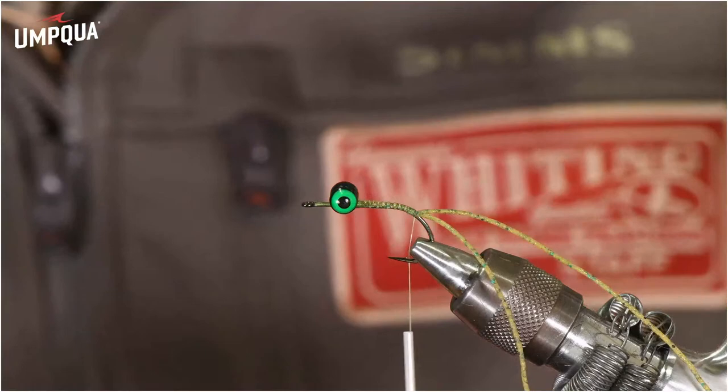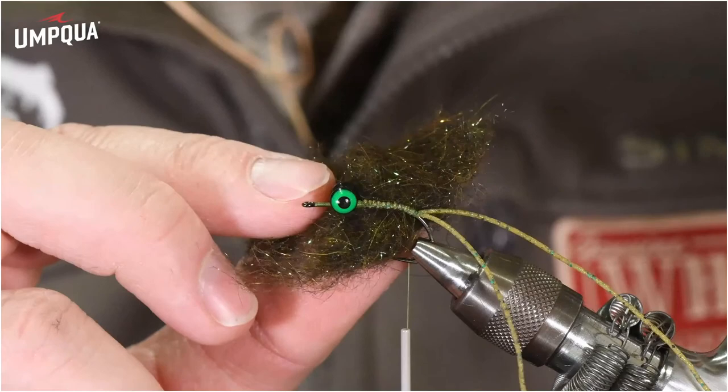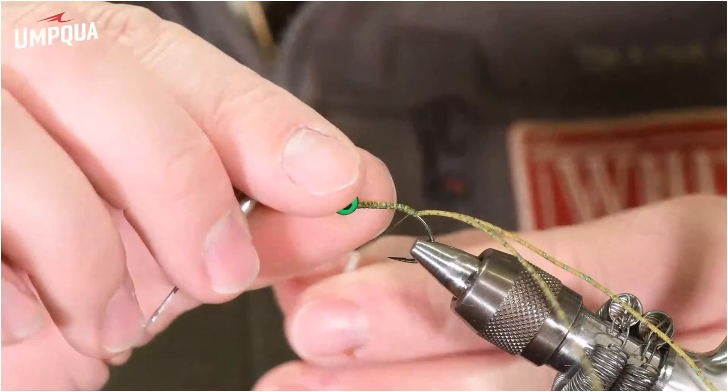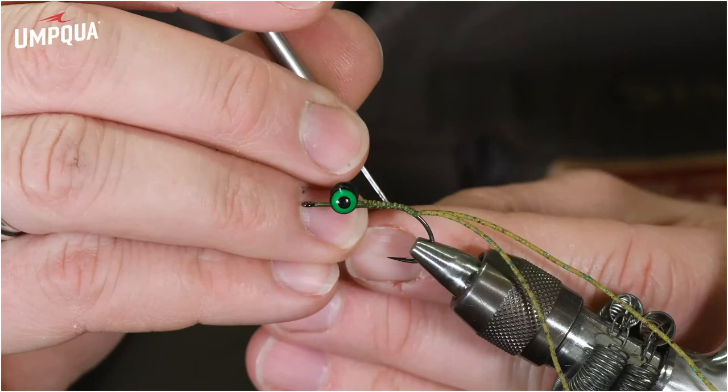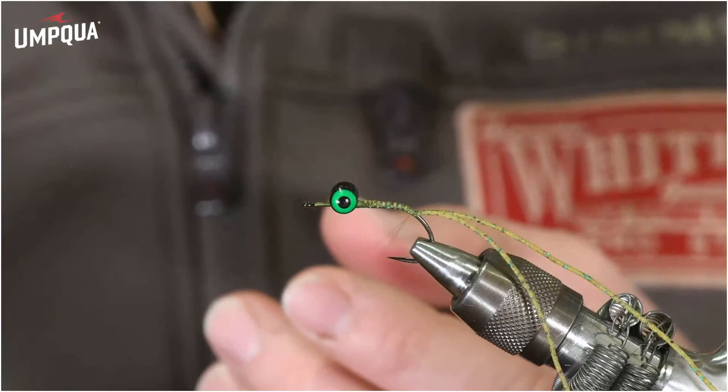We're going to use Whitlock's SLF dubbing right here in the Hellgrammite color. And so what we're going to do is spin a dubbing loop, but I'm more of a split thread type person. So as opposed to making a loop off the fly, I'm going to go ahead and take a needle and split this thread, and that can be a little harder depending on what kind of thread you're using. This is 10-aught Veevus here, so probably a little small for your standard bass fly, but hey, it was olive and it was the first thing I grabbed.